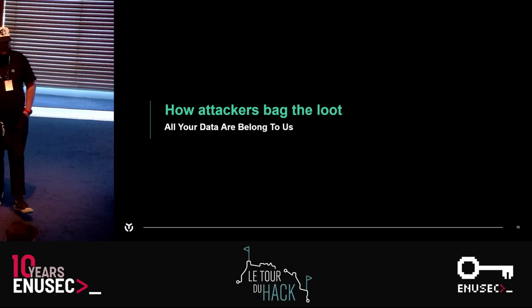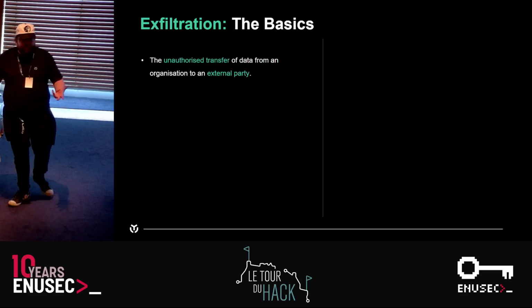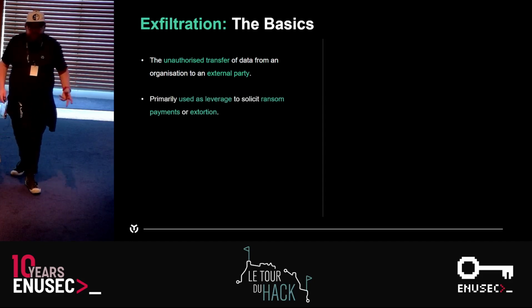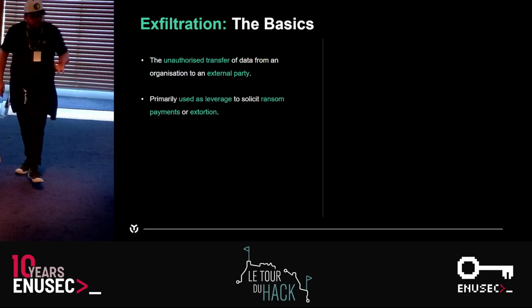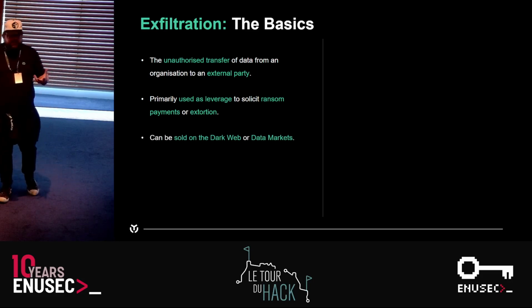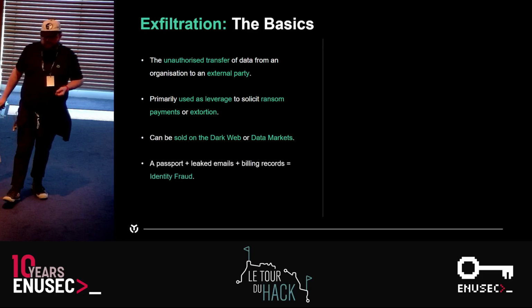So how do attackers bag the loot? Let's have a talk about data exfiltration. The purpose of data exfiltration at its most basic is the unauthorized transfer of data from an organization to an external party. It's primarily used as leverage alongside encryption to solicit a ransom payment or extortion from the victim organization. This data is very commonly leaked on dark web leak sites. It also gets sold on the dark web or data markets.